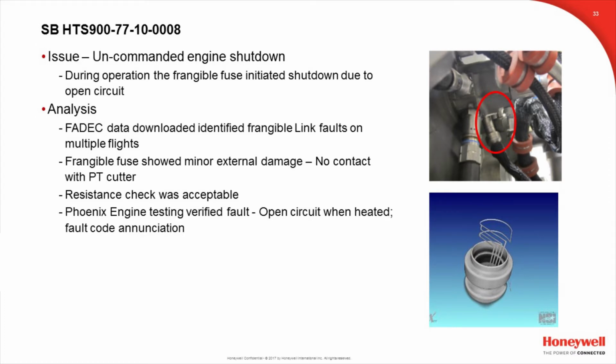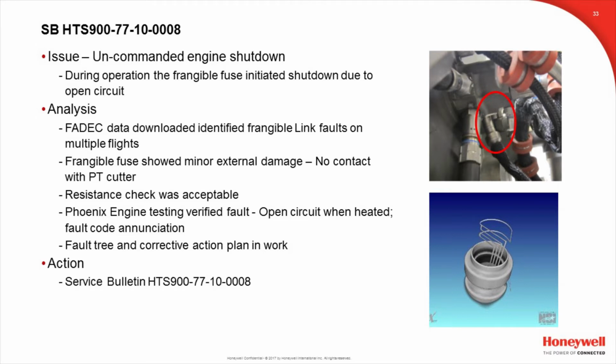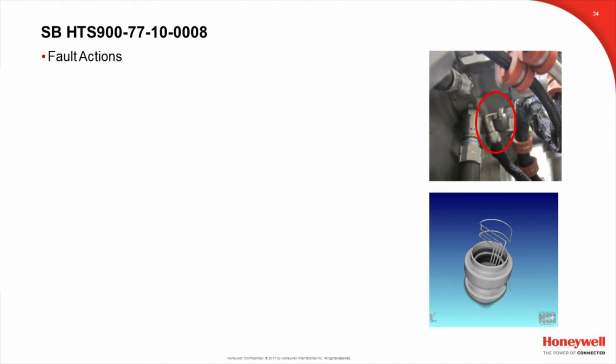We brought the frangible fuse back to Phoenix, put it into a test engine, and determined that the frangible fuse identified an open circuit when it was warmed during engine operation, and it also produced a fault code enunciation. We have a fault tree and a corrective action plan in work. However, the initial action was for us to issue Bulletin 0008 against the frangible link or fuse assembly. So there are special fault actions that must take place.